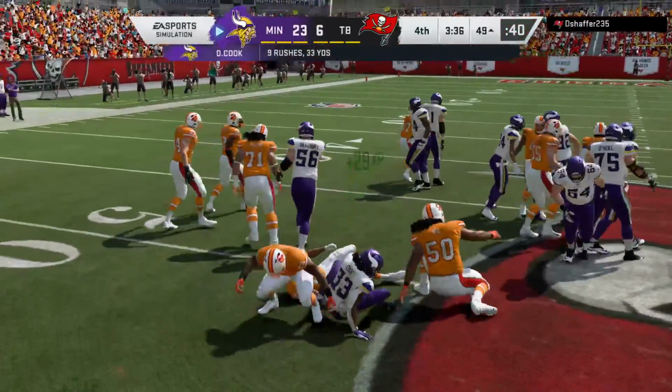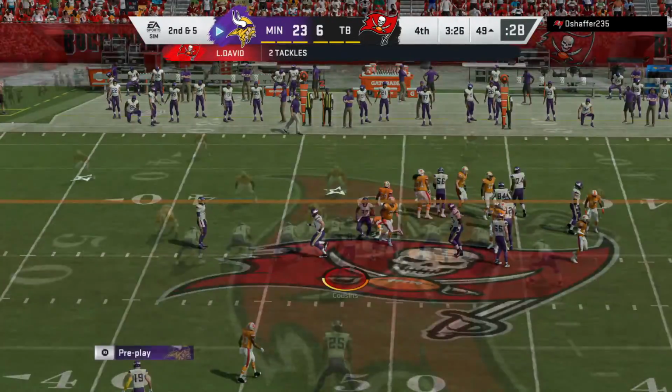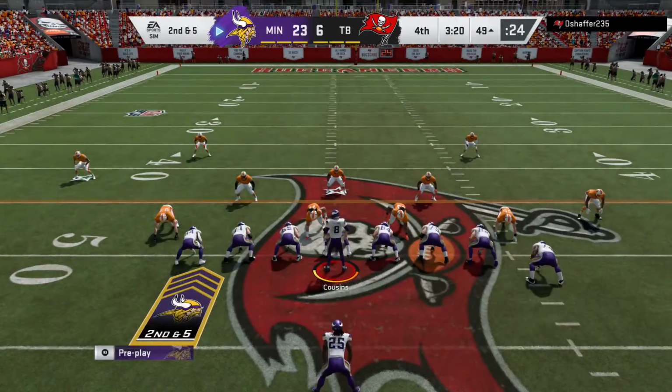And he's able to get across midfield and down into Buccaneer territory. 5 yards on the carry. Good pickup on 1st down.